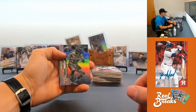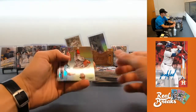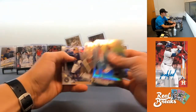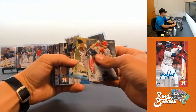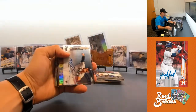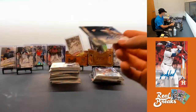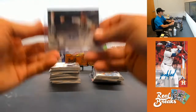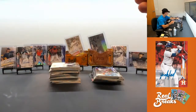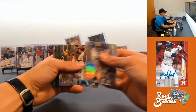Colin Moran, refractor, or negative refractor, parallel, Pittsburgh Pirates. Andrew Heaney, refractor, Ohtani. 1985. First auto, Michael Brosso. Rays, Tampa Bay Rays. Going to Clint Roberson. Clint's got a few hits with the Rays. Tony Gonsolin, refractor. Aaron Nola, prism.